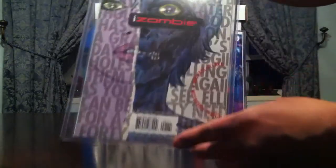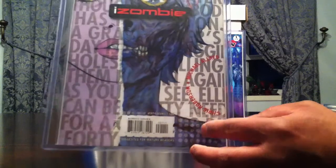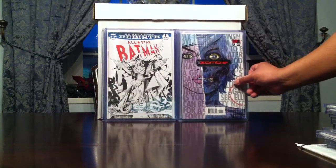And one of the new hot shows on the CW is iZombie. Here's the regular cover. It was only $1 back then. This came out in 2010. So here's the regular cover, number one.